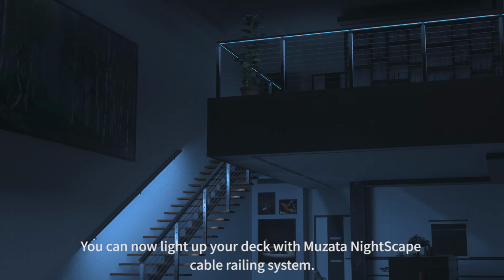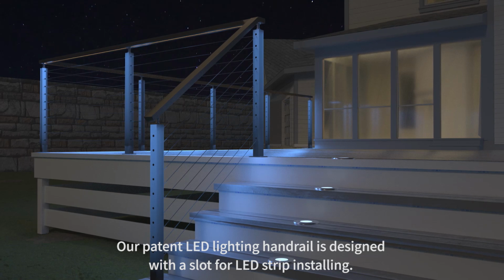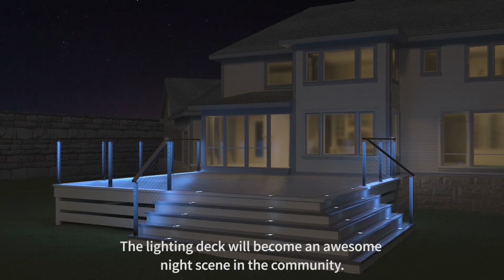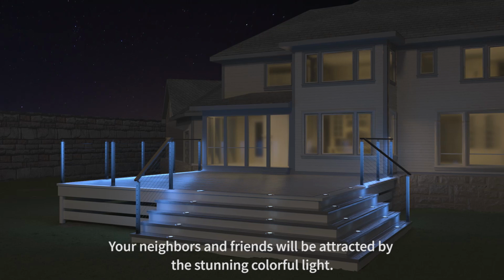You can now light up your deck with Muzata Nightscape Cable Railing System. Our patented LED lighting handrail is designed with a slot for LED strip installing. The lighting deck will become an awesome night scene in the community. Your neighbors and friends will be attracted by the stunning colorful light.